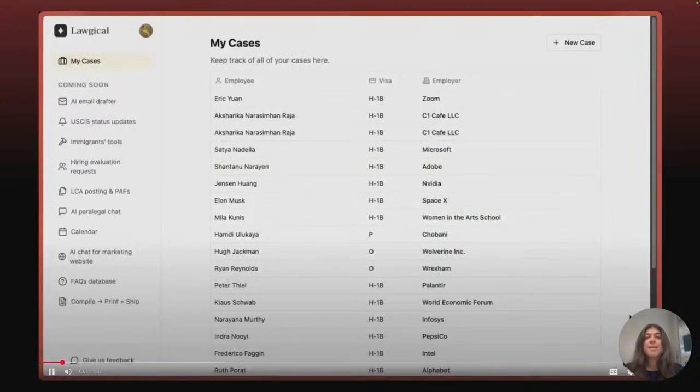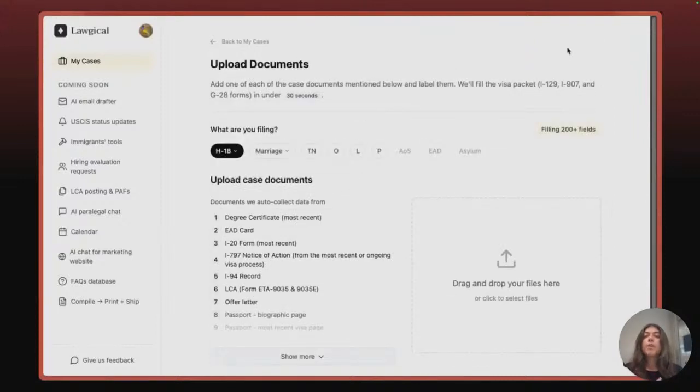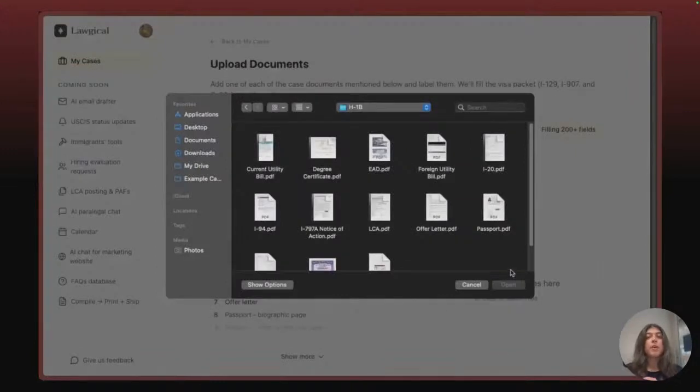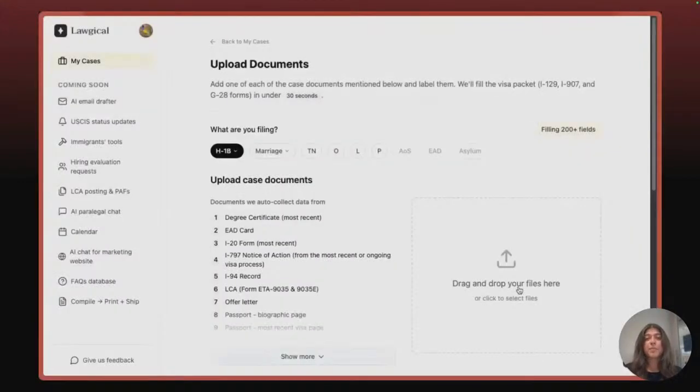Let's use the same H-1B example. Once you're in Lawgical, click on New Cases in the top right. On the right-hand side, you'll see the option to upload your documents. You can upload everything we currently support, or just a few, whatever you have ready. I have the LCA and some of the immigrants' documents here.